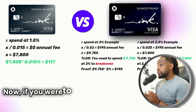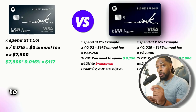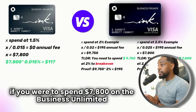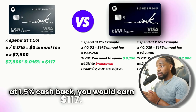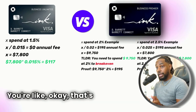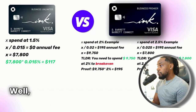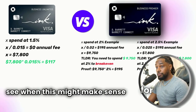Now, if you were to spend $7,800, and I'm going to go into why I'm using this exact amount, on the Business Unlimited at 1.5% cash back, you would earn $117. I know that's very simple math. You're like, okay, that's easy, right? I spend $7,800, I earn $117, because there's no annual fee. Well, let's compare that to the Business Premier and see when this might make sense for you.